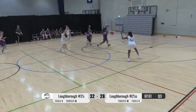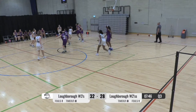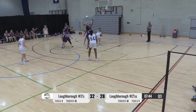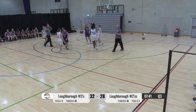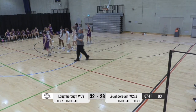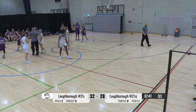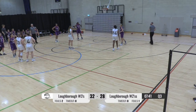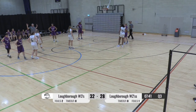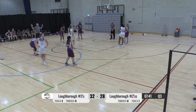But now we've got the women's 2 pressing, breaking the press. Dribbles in, and a foul is called. Foul called on Rod there, I believe. A blocking foul there. I believe that is her third personal foul, if I'm not wrong. So she's getting a little bit of foul trouble here just at the very start of the second half.